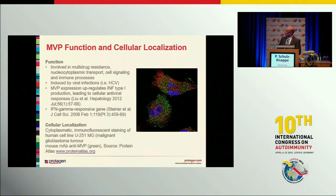Its function: it's involved in multi-drug resistance, nucleocytoplasmic transport, cell signaling, and immune processes. It's induced by viral infections, which we find quite interesting. It's an interferon gamma responsive gene, and its cellular localization can be seen in the Protein Atlas, where the green dots show a cytoplasmic localization. We haven't yet done indirect immunofluorescence to find out what it looks like in IEF.